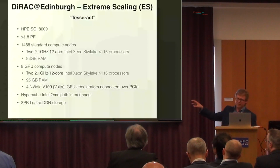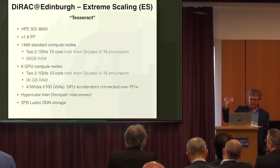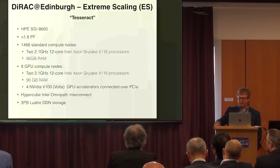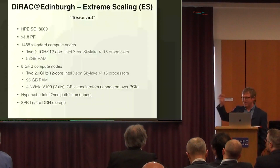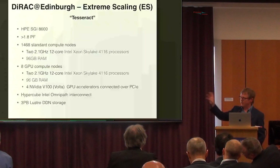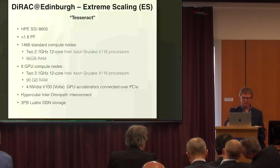The key thing about it, in terms of the co-design, is the interconnect. So it's an Omni-Path interconnect in a hypercube topology. And the reason for that, I'll explain in the next few slides, is that it balances exactly the bandwidth on the network with the kind of calculations that are being done.